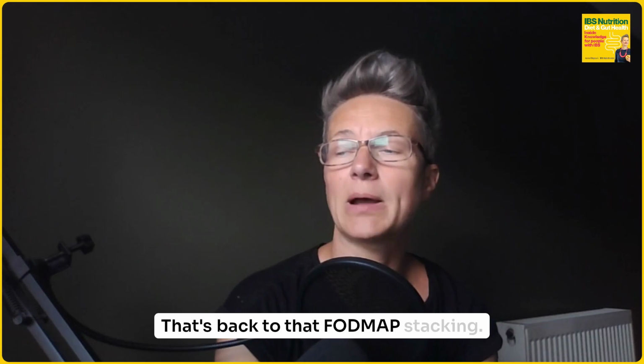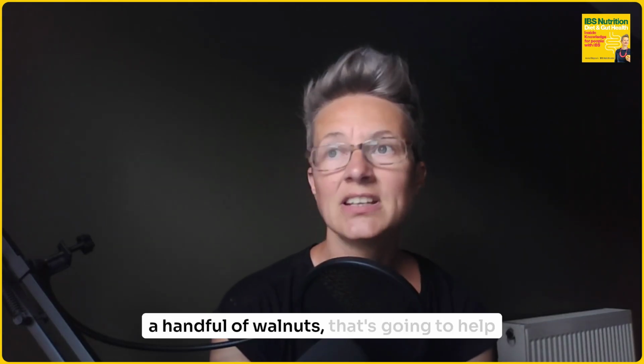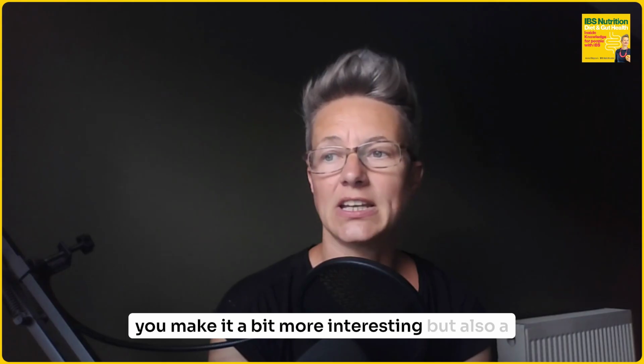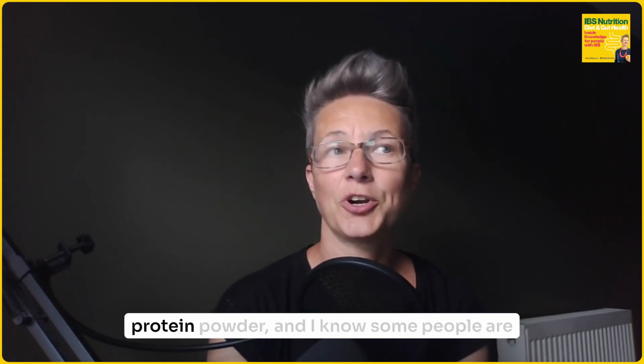That's back to that FODMAP stacking. But if you have a handful of blueberries and a handful of walnuts, that's going to help you make it a bit more interesting, but also a bit more filling. Now, another way you can do this is to add a protein powder.